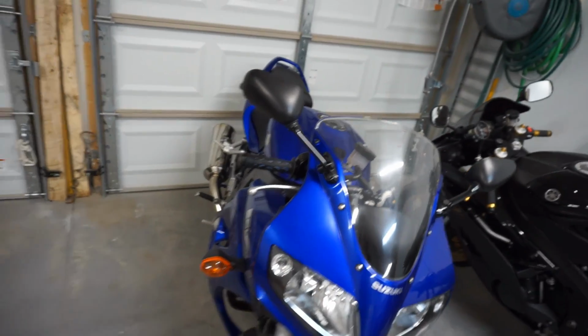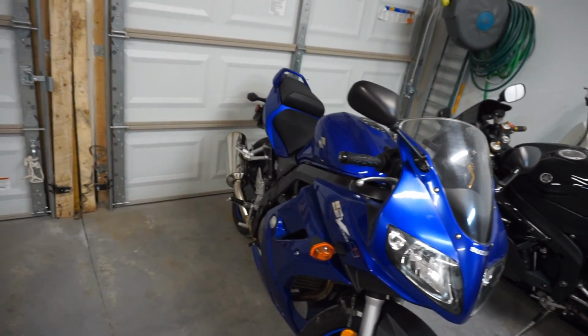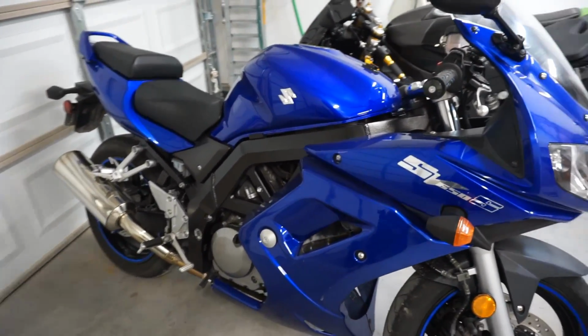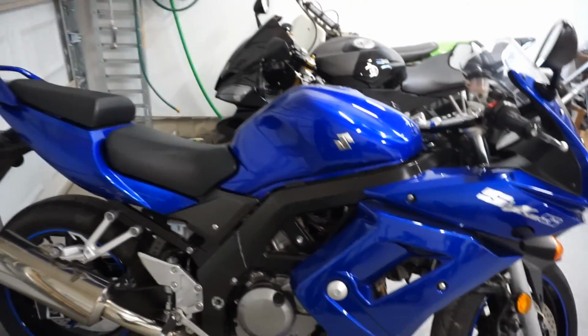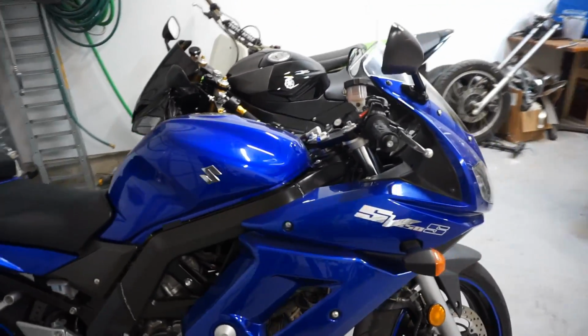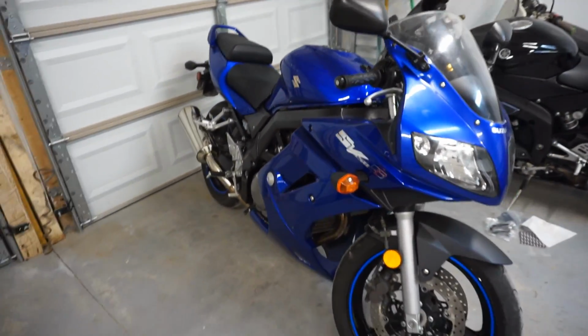I still have the SV650. I'm really on the fence of whether or not I want to sell this thing. This bike just looks really good with the full fairing kit, and it's a really cheap bike to insure. It's easy to ride, it sounds good, it's in really good shape. So I'm really on the fence of whether or not I want to sell this or not.